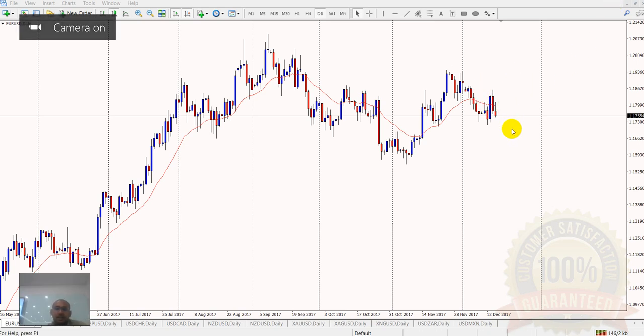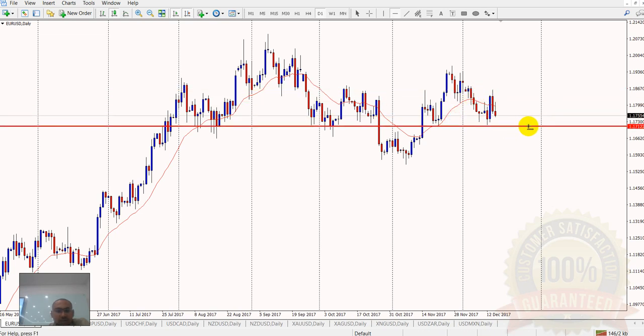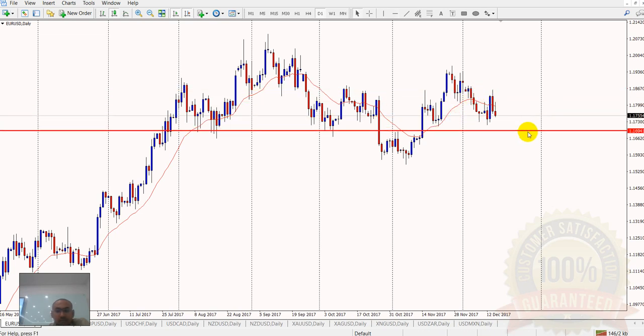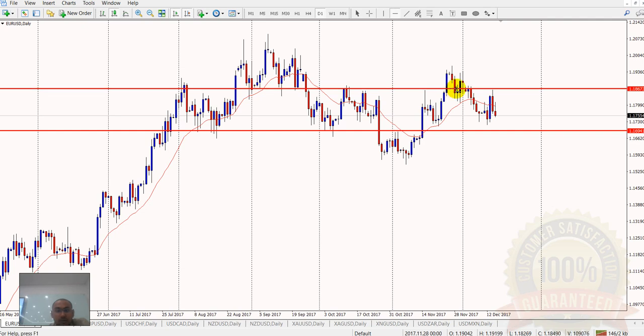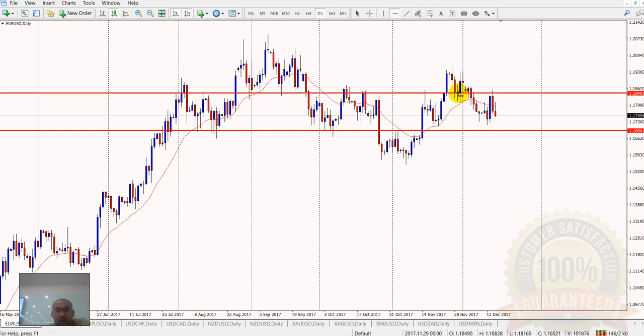Okay, let's analyze Euro USD. If you look at Euro USD, this is the key level, and this is the upper key level.